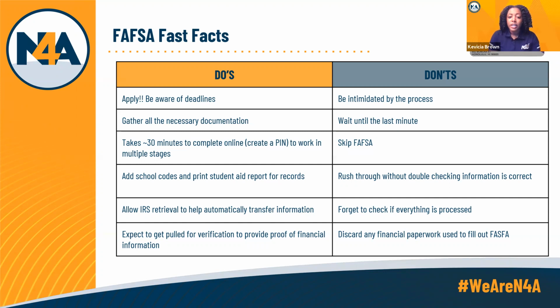Never forget to check if everything is processed. Expect to get pulled for verification to provide proof of financial information, and don't discard any financial paperwork used to fill out your FAFSA.